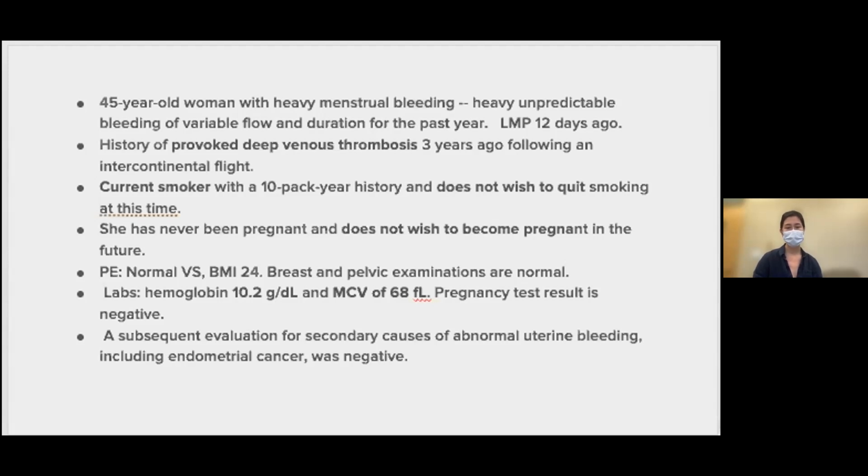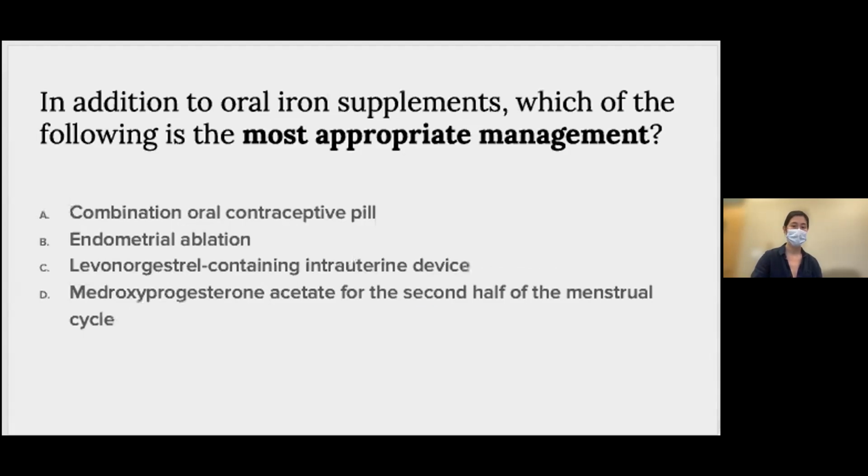She's got a normal physical exam, and labs show that she's anemic with a low MCV and a negative pregnancy test. She's had an evaluation for secondary causes of abnormal uterine bleeding, including endometrial cancer, and that is negative. So in addition to oral iron supplements, which of the following is the most appropriate management?